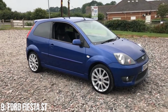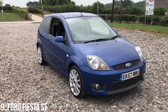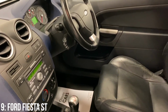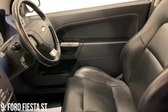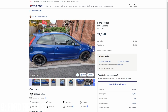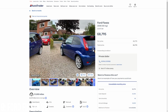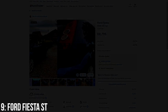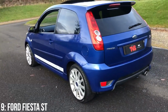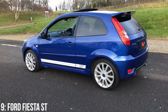No, it's not blisteringly quick, but I personally feel like it's aging well in terms of its aesthetics, and it really does handle well even standard. It really captures what it is to be a cheap and cheerful warm hatch, and I would say it's actually my favourite Fiesta ST generation. These are listed for a minimum of around £1,500, and the most you'll spend to get a perfect example would be around £8,000. Timing chain tensioners, gearboxes and throttle bodies are the key issues to look out for on these, so definitely take a test drive and listen and feel for noises and crunches.